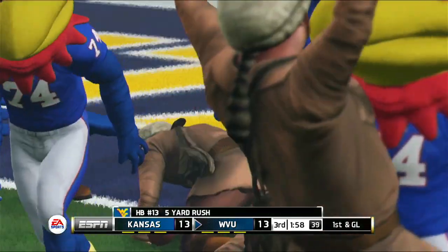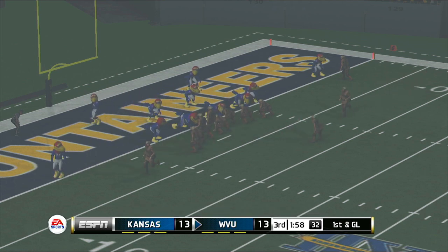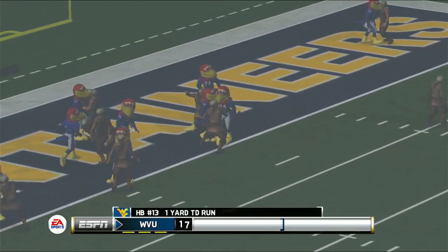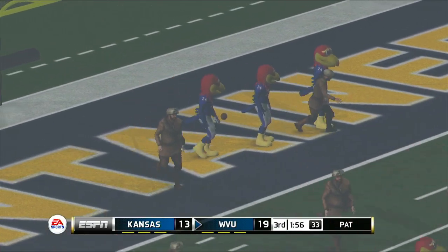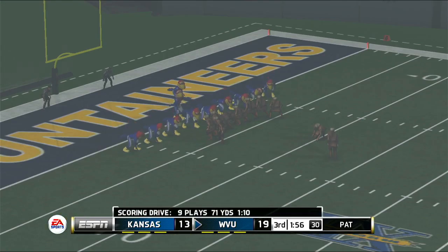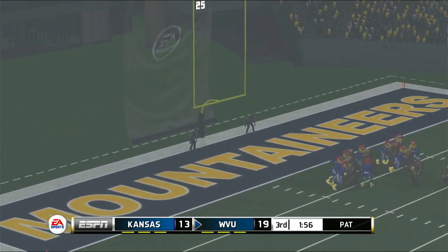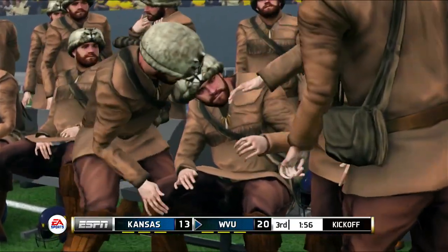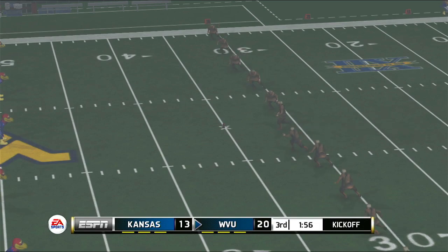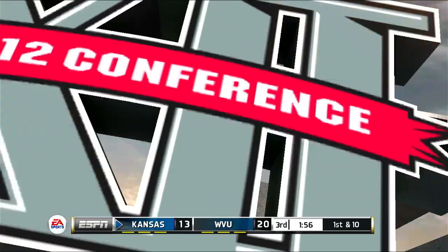Nice run, and he's brought down. That's a good one. Touchdown, Mountaineers. And he converts the extra point. They line up to kick this one away. Nice kick, plenty of distance. And it goes into the end zone, down for a touchback.